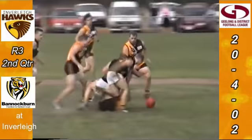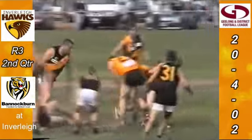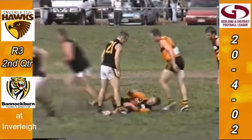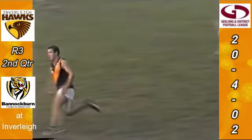Goes towards Trotter and Broome. Trotter over the top of it. Henderson there as well. McGowan fights his way through the middle. Pack develops around him. And was that too high? It's a leg, said the umpire. And it will be a free kick to Inverleigh. Clayton Trotter plays on quickly. Goes a left foot kick out wide to Burgess, who takes the mark.